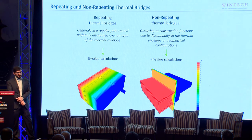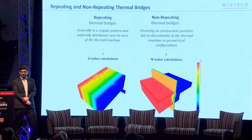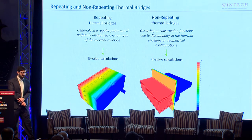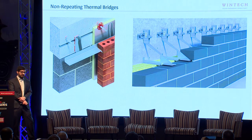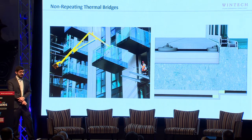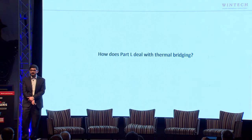So that's repeating done. Non-repeating thermal bridging are more complex junctions which occur less frequently, and there's typically walls interfacing with windows and walls interfacing with slabs and the like. And you get things like brackets to support brickwork and different types of them, but also balcony connections and terraces and so on. So how does Part L deal with this?